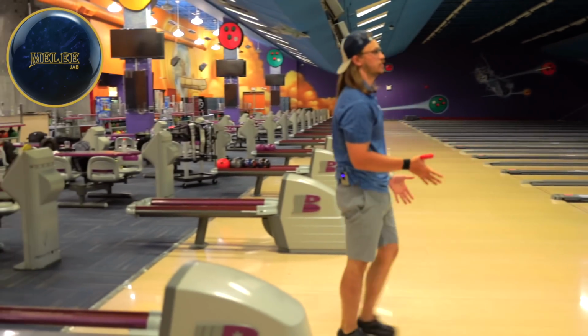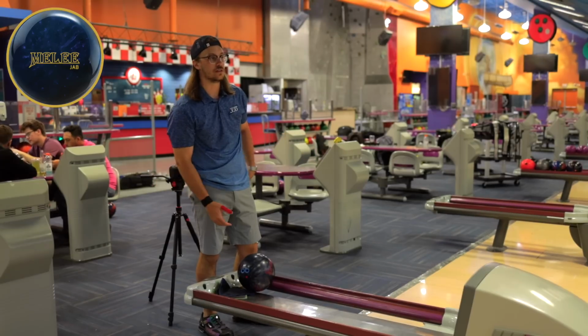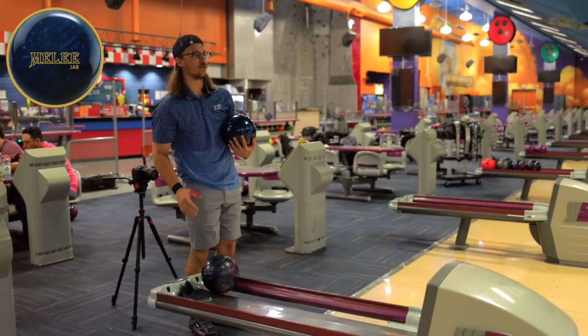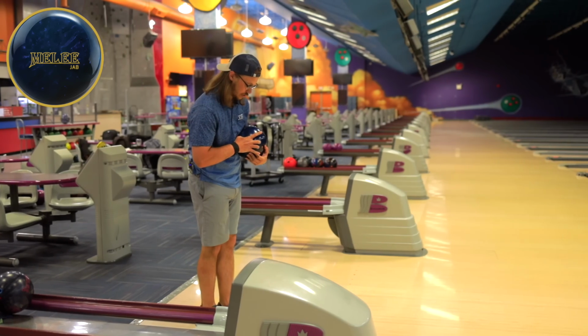Similar reaction. That ball clearly got down another 6 feet or so before it made the turn. But it's the same core to an extent, just a different cover, so it's going to be similar. This one's definitely cleaner overall, and you can even feel on the cover that the oil sits on it a little more. But let's chase it a little bit more.